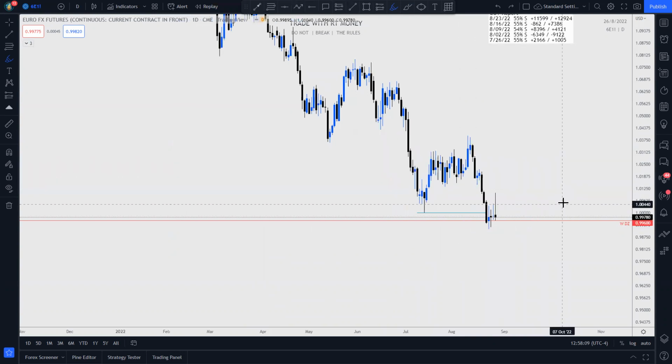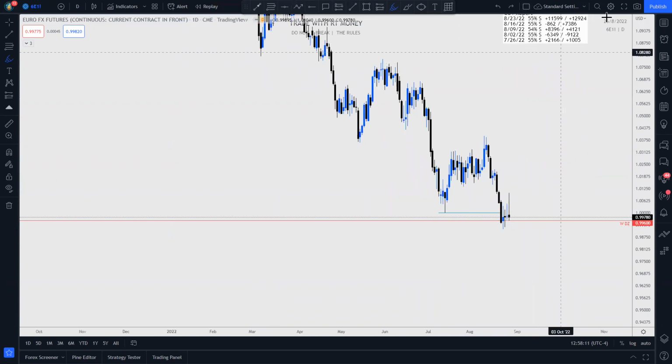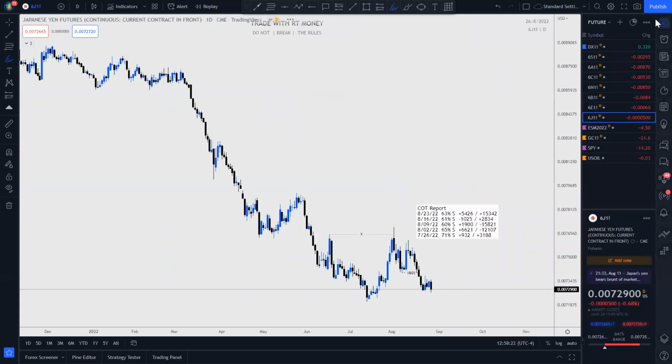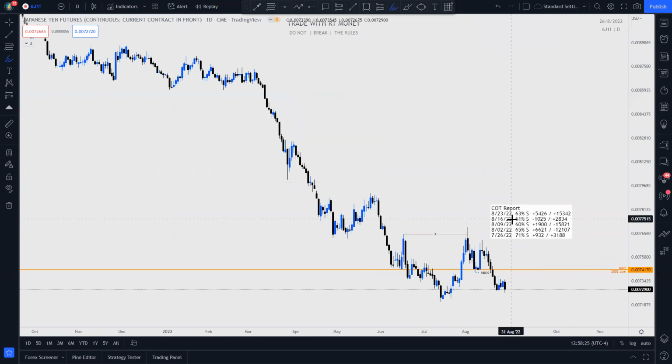Euro weak plays against the US dollar all day. All right, I'm taking the Euro shorts for sure. And quite possibly Euro Swiss. And the last one will be the yen. The majority is 63% short on the yen, according to the COT report last week.